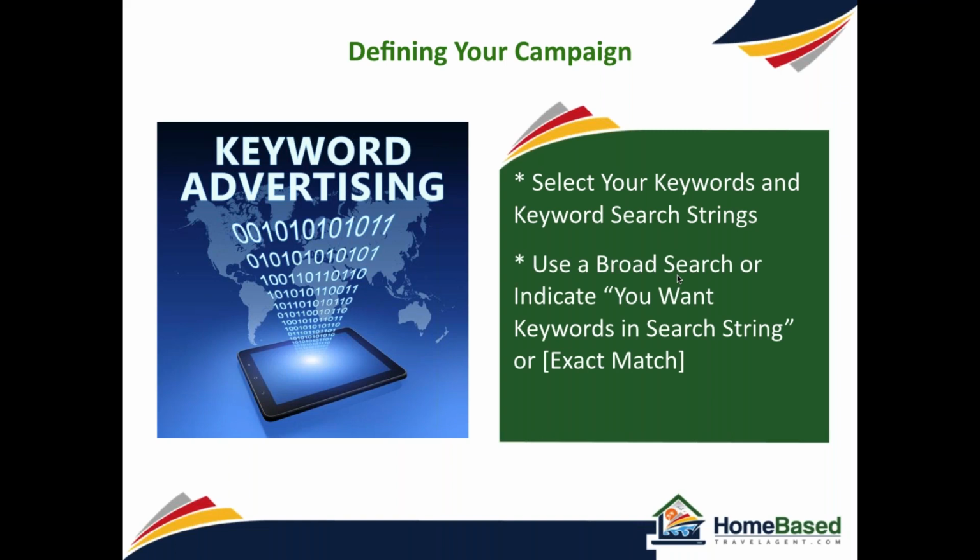And Bing has 3 different ways it uses keywords in delivering ads. The first is broad search, and this indicates that your results will broadly match your keyword search string. This isn't the best choice. If you use parentheses around the search phrase, like (AMA Magna Danube River Cruise), this will indicate that you want the phrase to appear in a search string before your ad will be displayed. If you use brackets around the keyword search string, like [AMA Magna Danube River Cruise], this will indicate that you want an exact match before your ad is displayed.